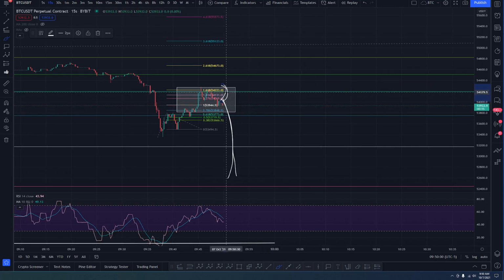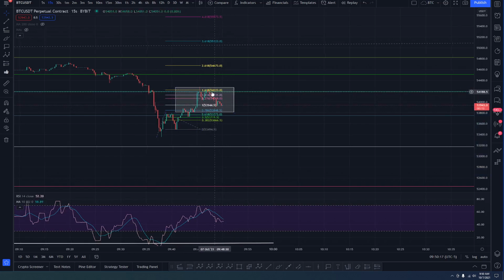Yep. Like a 4-to-1, 5-to-1. Yeah, minimum. What if that thing just keeps going down from there? Oh, man, what an entry, right? So that's why we draw the fibs as a wave is being created. We try to ascertain its nature by the way it acts around the fib levels.